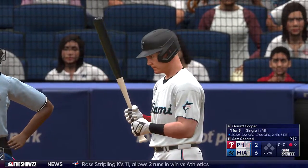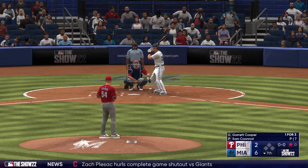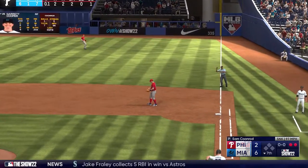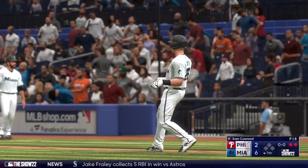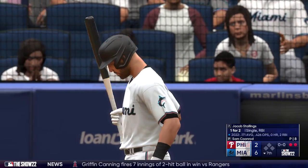And now it's Garrett Cooper up. With this kind of lead, he can swing freely, try to hit the ball out of the park, do what he loves to do. Liner snagged at first. Up next for the Marlins, the catcher, Jacob Stallings.